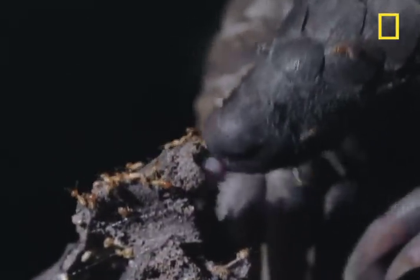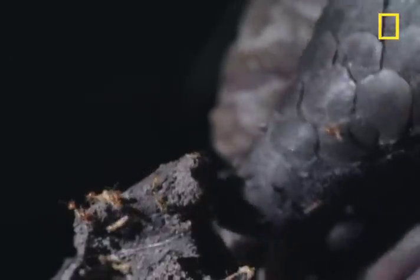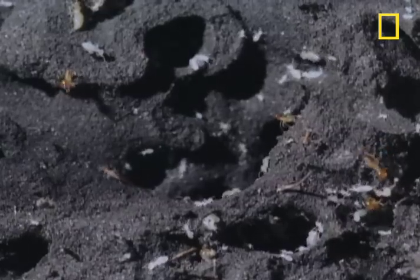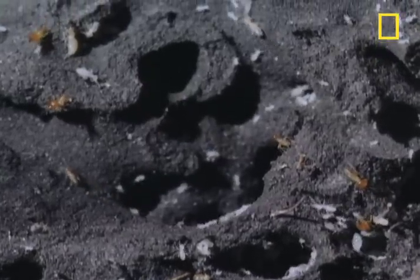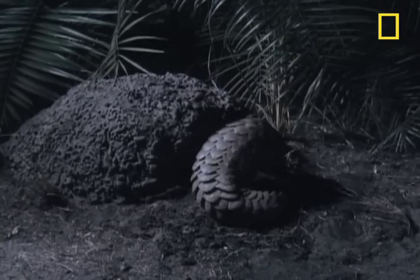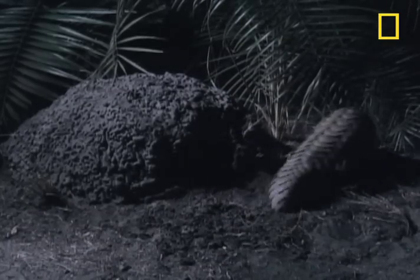A typical mound like this has millions of termites, ripe for the plucking. And the fact they're still alive, well, fresh doesn't get any fresher than that. And with a feast like this, who needs ketchup?